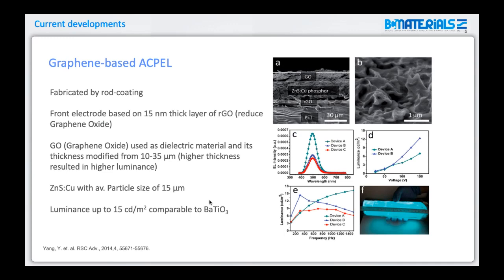So what are the most recent developments in the material science in terms of this technology? One of the interesting works is based on implementation of graphene. That device was fabricated by a rod coating technique, and the usual fragile, as I mentioned, conductive oxides were replaced by transparent electrodes based on reduced graphene oxide, only 15 nanometers thick. And the dielectric material was replaced by graphene oxide, which is the non-conductive form of graphene. And the thickness was 10 to 35 microns. And these devices turned out quite comparable to the devices based on inorganic barium titanate particles. The maximum luminance of the device was 15 candelas per square meter.